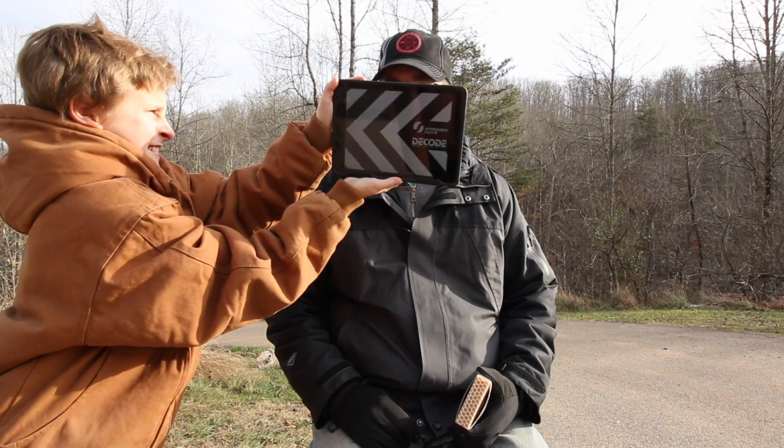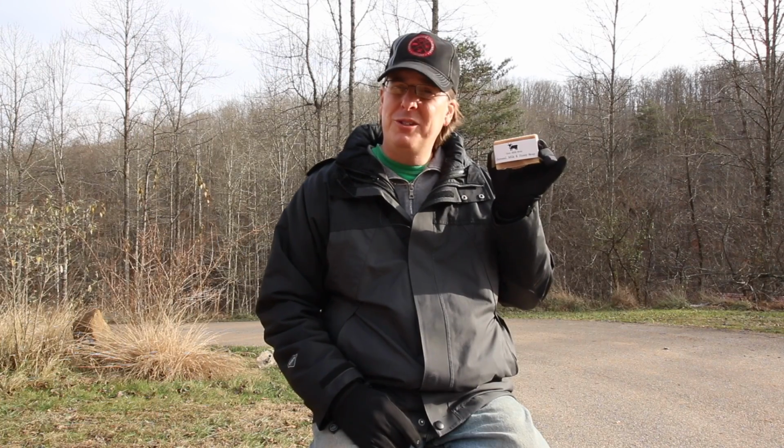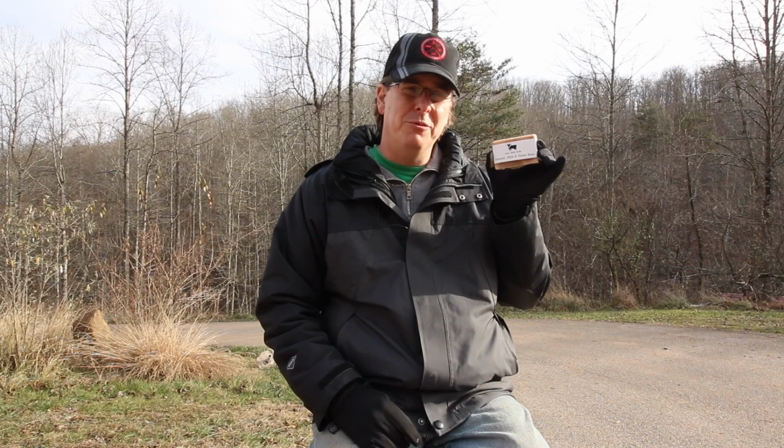Goat milk suds promo, take 5. Goat milk suds. Made from freshly squeezed goats. Cut. What? I've seen them make it. They have to squeeze them to get the milk out. But that's not what we're trying to say.